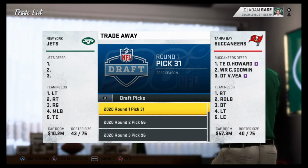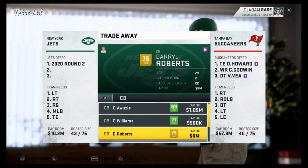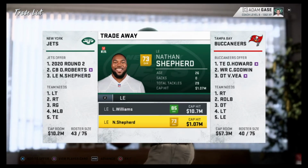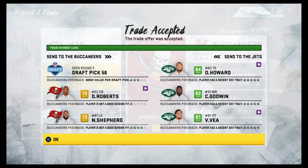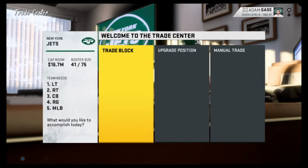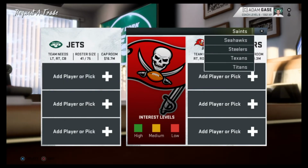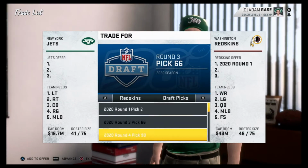What we're going to do here is throw in that 2nd-round pick that Cleveland just gave us. We're going to throw in Darryl Roberts, and we're going to throw in Nate Shepard. This is a huge win for us. Huge win. So we will take this trade all day. Gives us great depth, automatic tight end replacement, good wide receiver, defensive tackle replacement. We have more depth. We're not as top heavy. I'd prefer to be top heavy, but another necessary trade that we made.